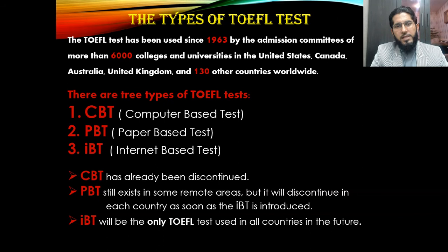So the TOEFL test has been used since 1963 by the admission committees of more than 6,000 colleges and universities in the United States, Canada, Australia, United Kingdom, and 130 other countries worldwide. There are three types of TOEFL tests: CBT, PBT, IBT. CBT means computer-based test, PBT means paper-based test, and IBT means internet-based test.